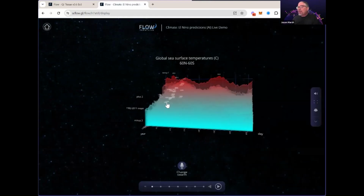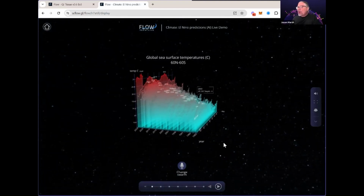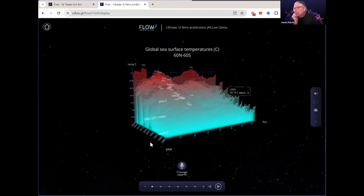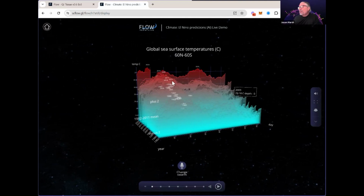What we're doing, I would consider our AI implementation to be in progress, ongoing, and beta at this point. But I still think it's pretty interesting. So first of all, we're just looking at global sea surface temperatures over the last 40 years. You can see it's getting warmer.